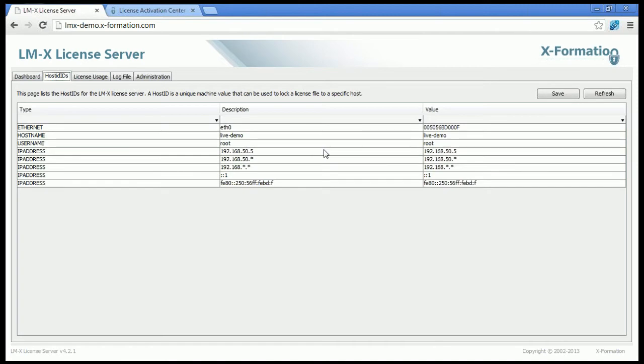Here you have the host IDs, and I mentioned before that your license is typically locked to one or more host IDs. Very often you use the Ethernet host ID, and your customers, as end users, will want to send the host ID to you as the software vendor in order to make a license for them. Once they get this license, they can load it onto the license server and verify that it actually works as expected.